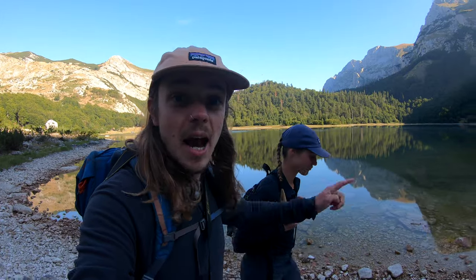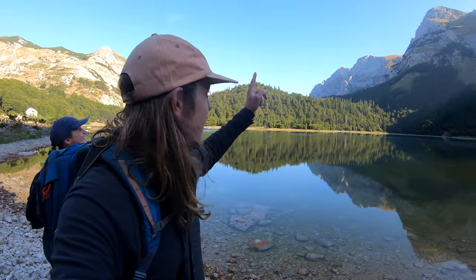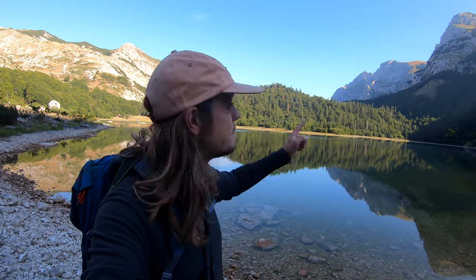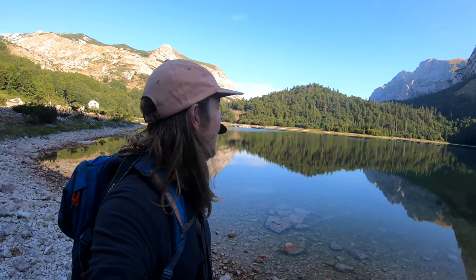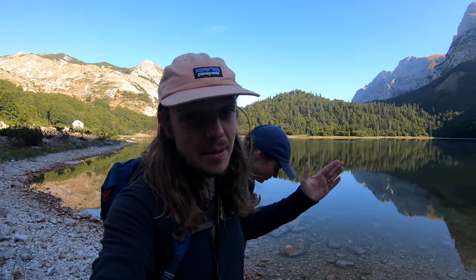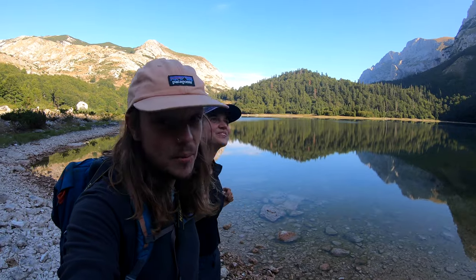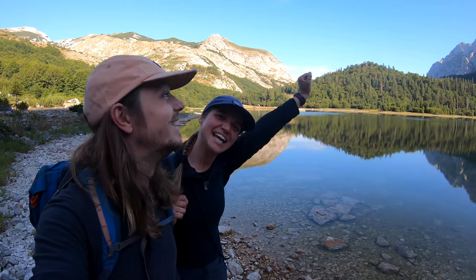But up here behind us, this is the star of the show. And this is what we're here for. This is Mount Maglić. And it is 2,386 meters high and represents the exact border between Bosnia and Herzegovina and Montenegro. And that is the mountain that we're gonna climb. Yippee!